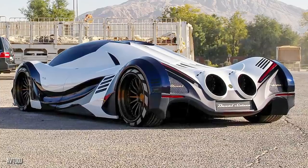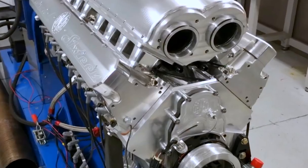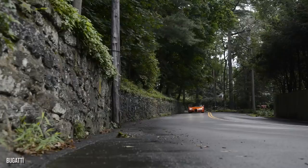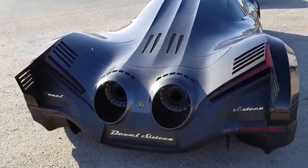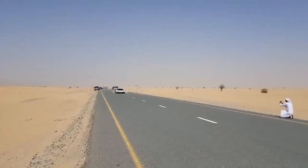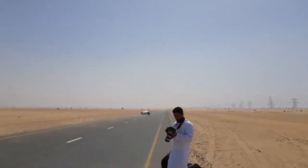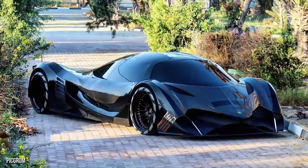If it's performance you're after, the Devil 16 may just be the car you're looking for. After all, this engine will give you 5 times the output of the Bugatti Veyron, a car that in 2021 goes for $1.9 million. So, how much does the Devil 16 go for? As you can imagine, due to its rarity, exclusivity, and eye-watering power output, it ain't cheap at all. We'd even go so far as to say it's devilishly expensive.